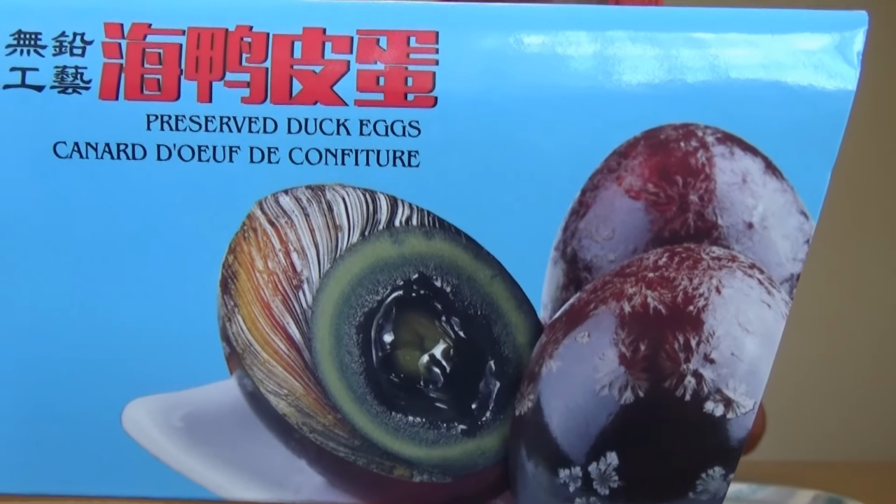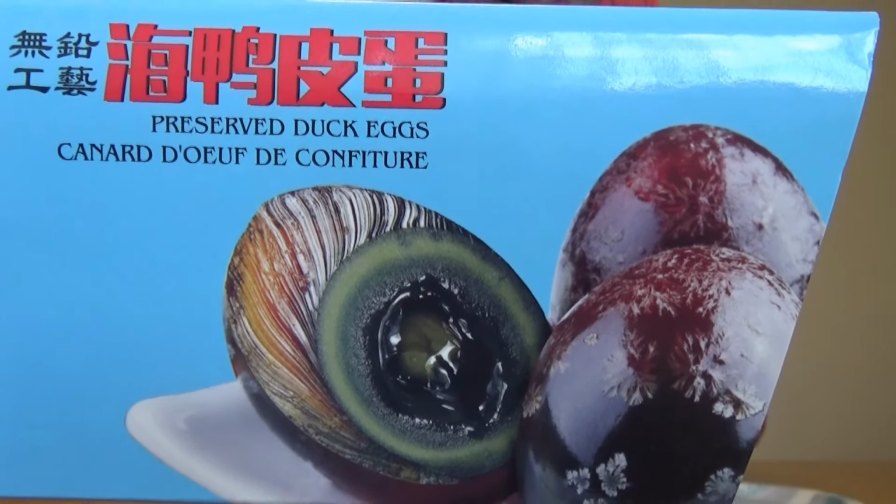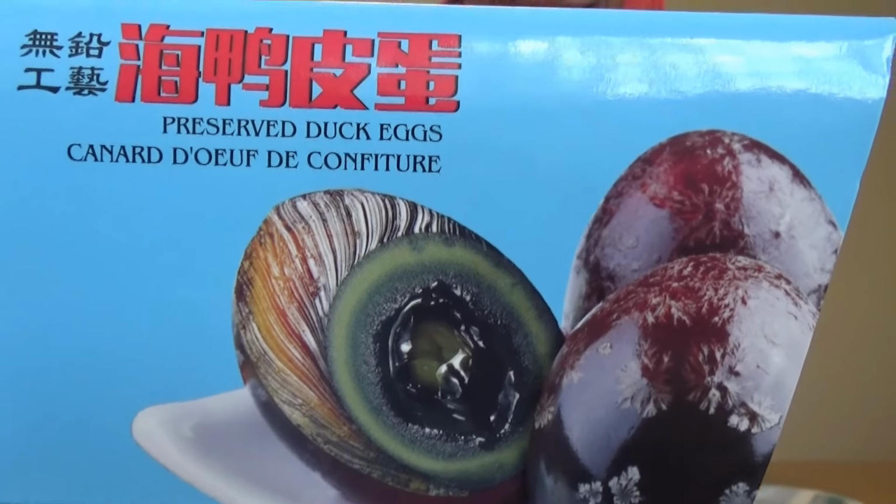Look at the picture on this carton. I think we'll all agree that this is pretty rancid as fact and not opinion. But it can't actually be disgusting. There's gotta be a reason why this is a delicacy in Japan.